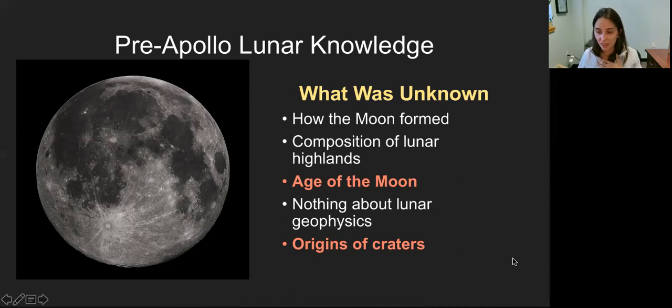Because I'm a crater person, I love craters. So let's talk about this first one, right? How old is the moon, okay?